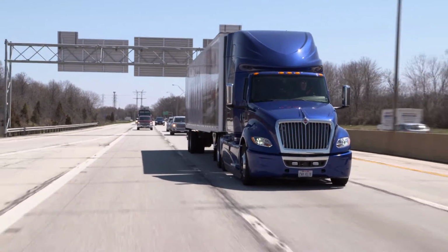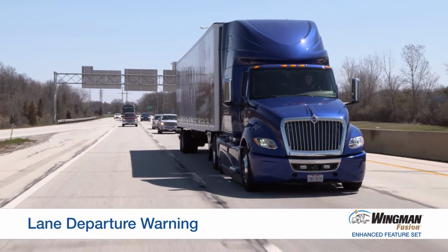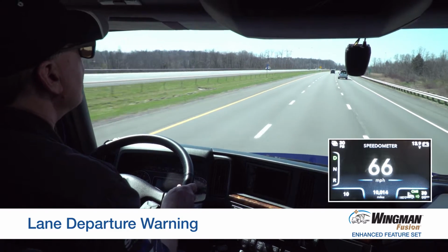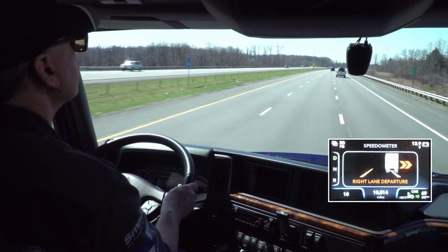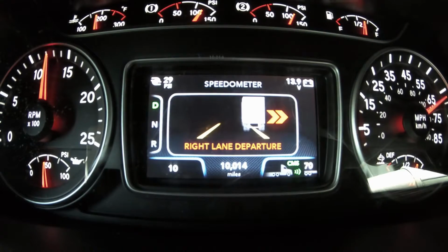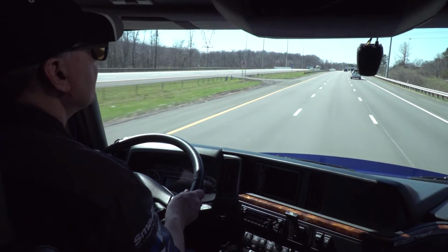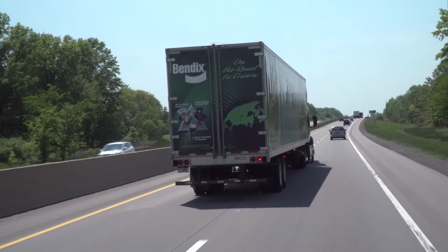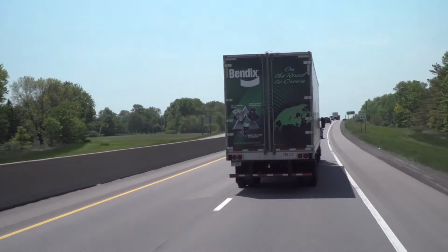One of the features of the Bendix Wingman Fusion system is lane departure warning. If I veer out of my lane without using my turn signal, the system will give me a rumble strip alert as well as a visual alert on the dash. Using the turn signal suppresses the alert because it's an indication that the driver intends to make the lane change.